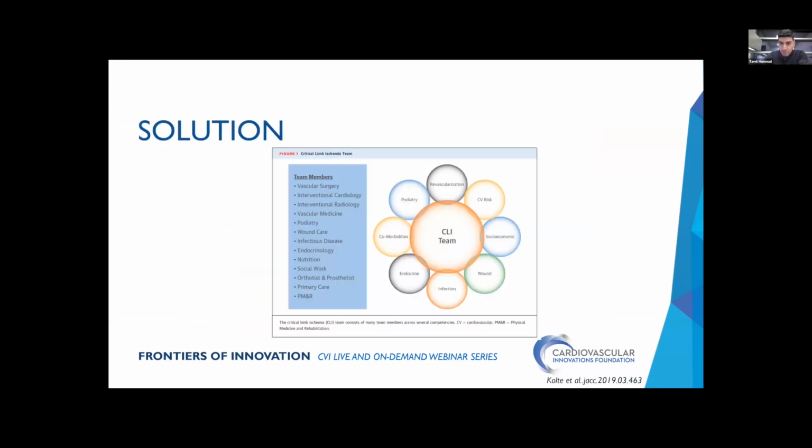So the solution. Of course, CLI patients are very complex. They have many comorbidities, as we have probably all come across a CLI patient in our training. Those patients are very comorbid. They're smokers, they have wounds, infection, uncontrolled diabetes. They have poor social support. They cannot afford medication. They have poor follow-up, etc. So it really takes a village to take care of these patients.